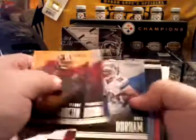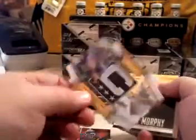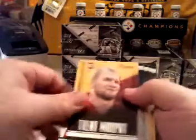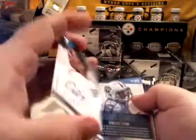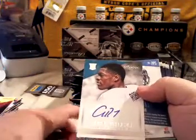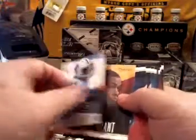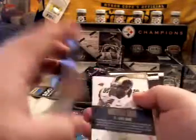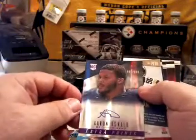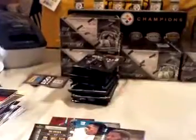Insert rookie. Dummy card. Russell Wilson die cut acetate. Rookie. Another Jags hit. Allen Robinson. I think he played at Penn State, didn't he? Yep, Penn Stater. Insert rookie. Wow, Aaron Donald for the Rams to 100. We got all our rookies on, all our autographs on this side. It's going to make for a long second half of the case.